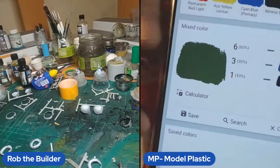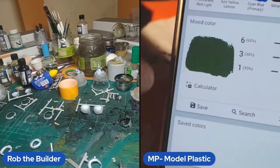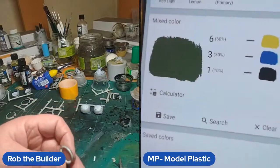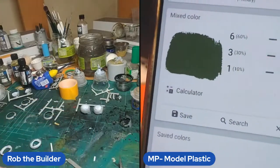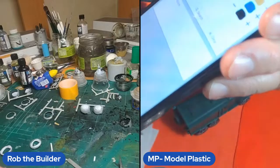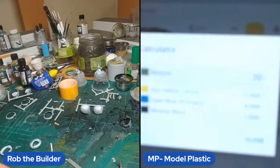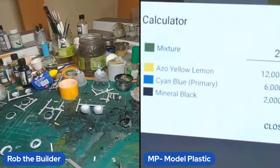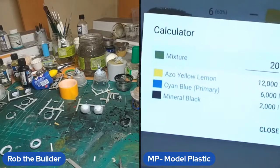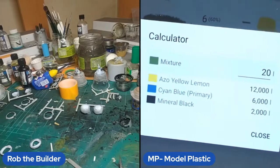Interesting. And if you need to calculate in millimeters, you go in here where it says calculator. You can see above the color, you can put the calculator. I'm going to put it, and you can see it has here in millimeters. You can see the names of the colors, the mixture.